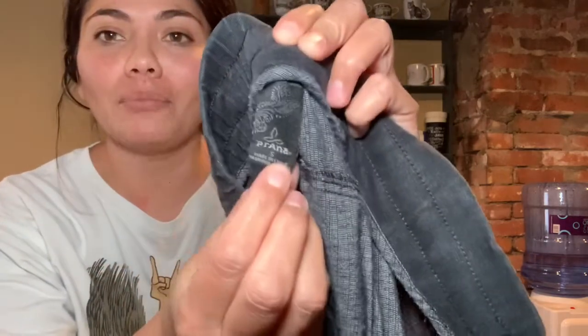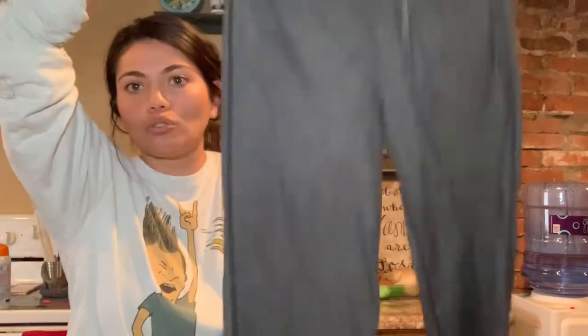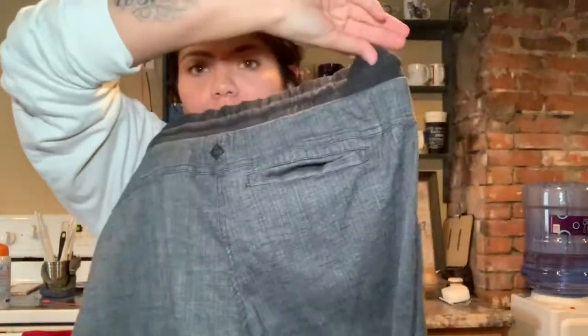Next is the brand Prana. This one is a size small. I didn't see a material tag, but it does feel like it's linen. Elastic waist with the tie, and then it's just the straight leg like trouser. It does have a pocket in the back and then two side pockets.